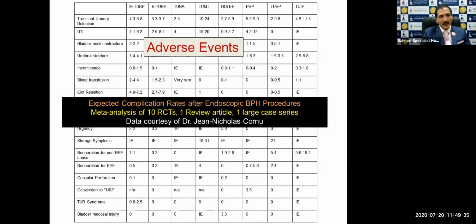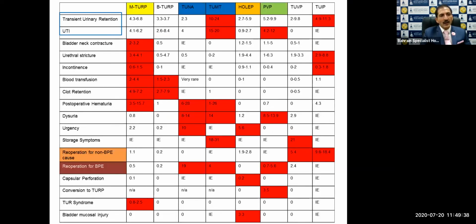Let's talk of adverse events, and this is also very important in choosing a procedure. You can see transient urinary retention or urinary tract infection is most common with the microwave therapies. All the major complications, bladder neck contracture, urethral stricture, incontinence, blood transfusion, clot retention, postoperative hematuria, these were more commonly seen with monopolar TURP. Irritative symptoms, dysuria, urgency, storage symptoms, more commonly with the microwave therapies. Reoperation for benign prostatic enlargement is more commonly seen again with microwave therapies. Also higher with green light laser, which has been reported, but these are mainly for low power lasers.